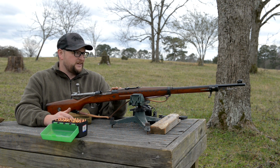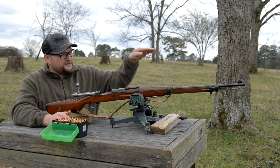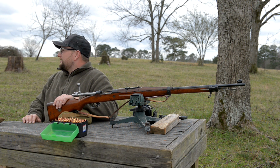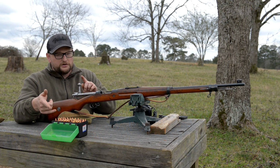Now look, in the accuracy department, I don't have a ridiculously consistent point of aim on that big plate down there, but what kind of group did we shoot there with the sniper ammo? Oh, that was probably 10, 12 inches. Okay, so yeah, it can shoot better than that. Yeah, it can definitely shoot better than that. But not bad though, and this ammo is definitely the right food for the job.